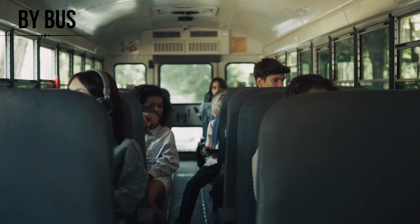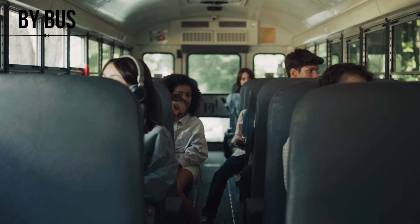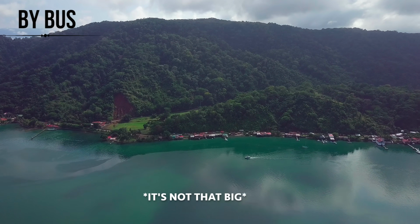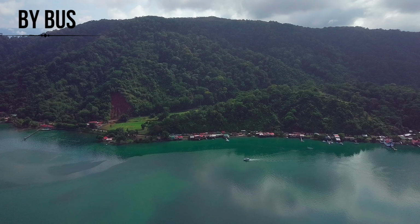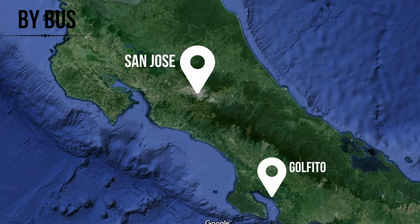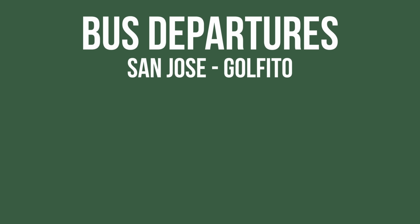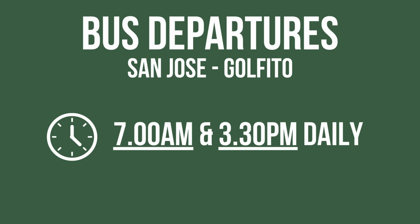Wherever you're coming from in Costa Rica, the gateway to Pavones is a town called Golfito. It's the closest, biggest place. Pavones is really small, so Golfito is the closest large town. So that's where you want to aim for. Now, to get to Golfito from San Jose, there's a Tropa Bus that leaves San Jose every day at 7 a.m. and 3:30 p.m. It takes, I think, like 11 hours or something crazy. These aren't buses you can book online. You have to basically just rock up at the bus terminal and hope there's space, which is kind of annoying, but it's kind of how things are done here in Central America.